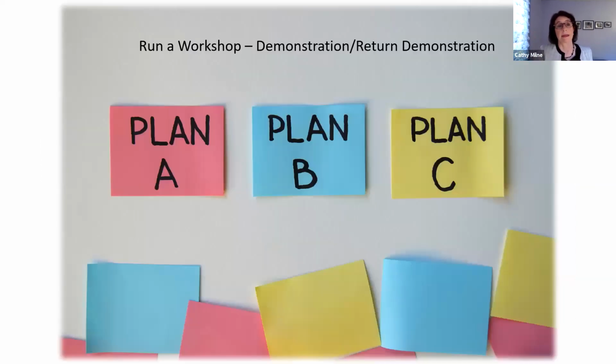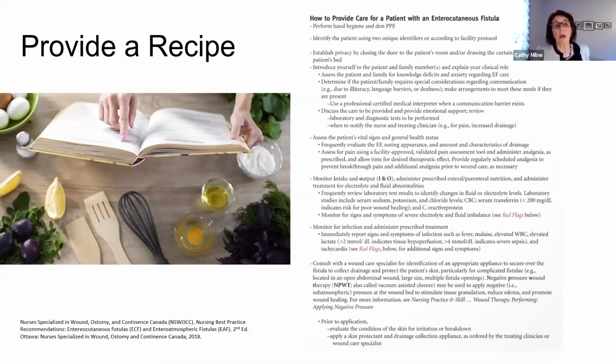So I usually like to, if I can, run a workshop, demonstration, return demonstration for people so they're more comfortable, because there's nothing that scares a patient more than when they don't know what they're doing. And so having those pictures like Marianne had about setting up all the supplies ahead of time so they can actually do this and go into the room looking at least like they know what they're doing. We like to provide a recipe, and again, that Canadian document actually has this recipe for managing patients. And it's so great.